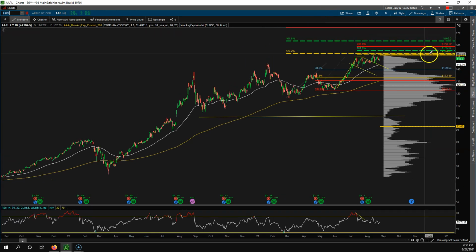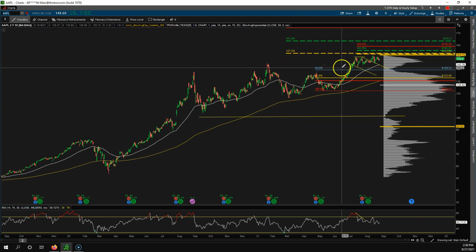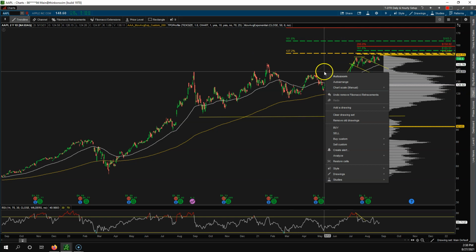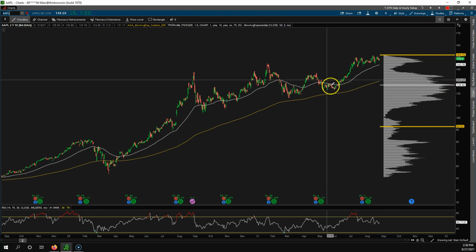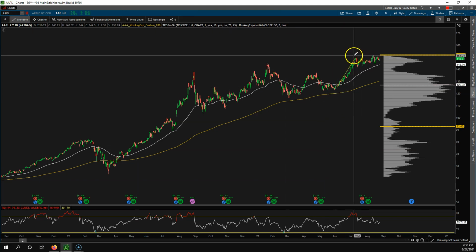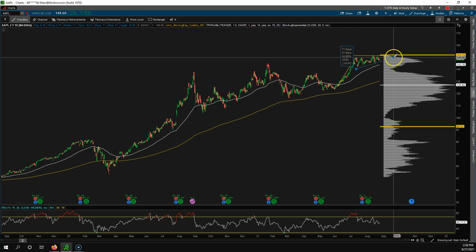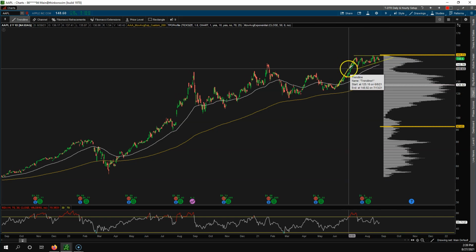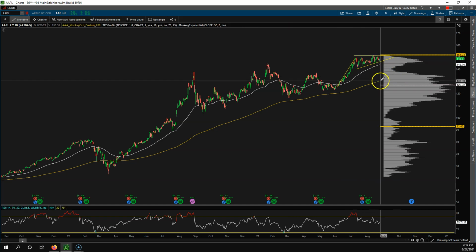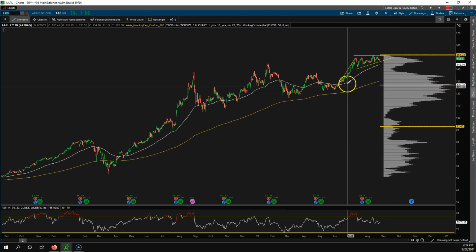AAPL, Apple, just kind of stuck, dead in the water. Let's get rid of everything on Apple and see what's going on here. What I see, big bull flag, right? Watch Apple to break out to the upside. If we fail below this, probably 140, and the market starts to fall, this might be a telltale of a fail, and watch the 130 level on Apple. But right now it looks like a bull flag breakout, kind of a W pattern, pause, all-time highs, breakout to new highs.